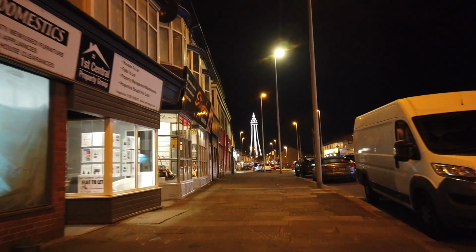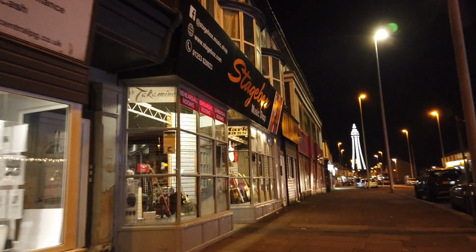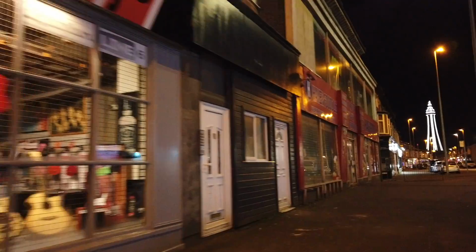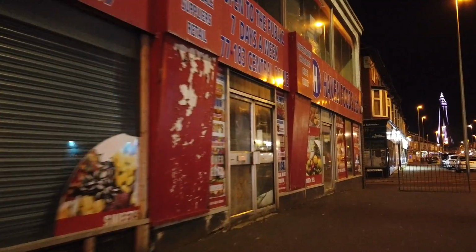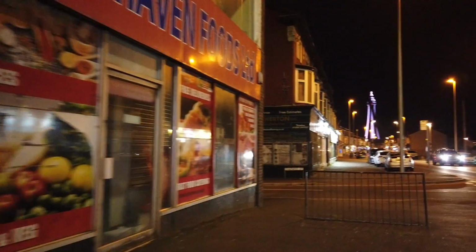Just on this side we've got, oh, there's the tower up again, look. Stage box. That's been here for decades, stage box. It's like a really good music store, this. Instruments. Quite a lot of these, the upper floors of these shops are flats along here.